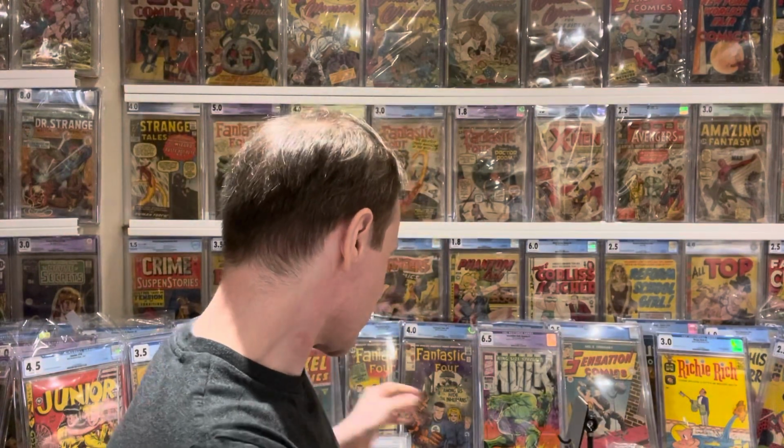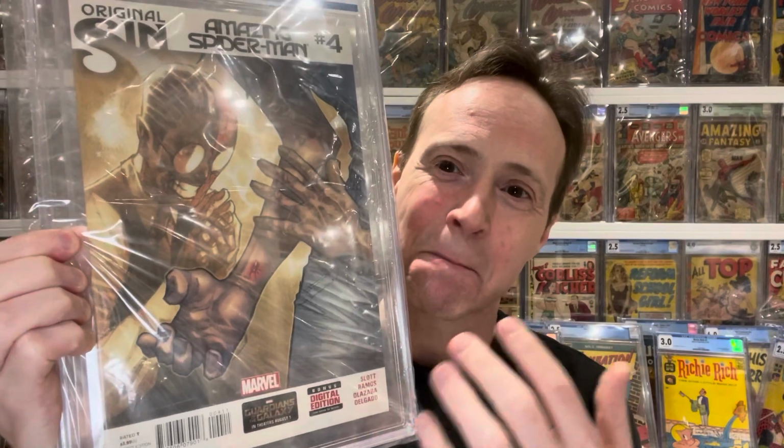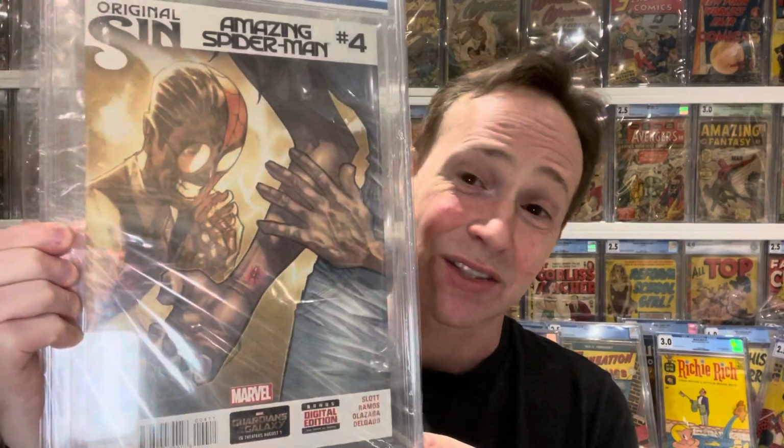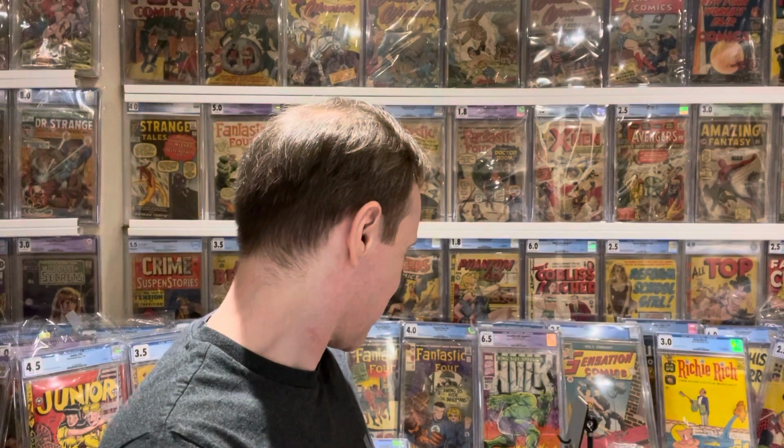Now, the one that makes it first, and it's low on the list, some people might pick this higher, but personally I put it lower, was Amazing Spider-Man #4. This is the first appearance of Silk, and it's a great hand cover, but it's more about the arm, so I put it a little lower on my list. It's a great one where you see Spider-Man getting bitten by the radioactive spider. I think it's a great cover, but I put it number 10 on my list. Amazing Spider-Man Original Sin #4, the first appearance of Silk. Great book.